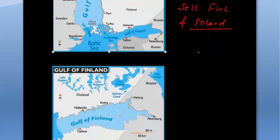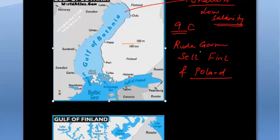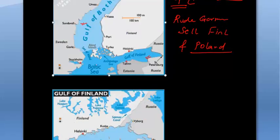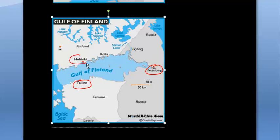Okay, now we are done with straits. We will be dealing with gulfs. So this was the Gulf of Bothnia. Then we have the Gulf of Finland. This is also an arm of the Baltic Sea. Two arms of the Baltic Sea: one is the Gulf of Bothnia, and the other one is the Gulf of Finland. This also has low salinity, and it is important for these ports. Now you should know these ports. One is the port at St. Petersburg in Russia. Then the port in Tallinn in Estonia, and the famous port of Helsinki in Finland.